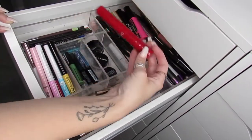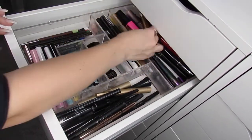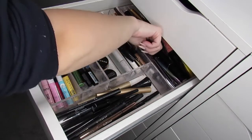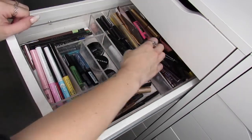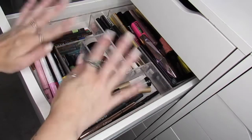So we have the NARS Climax. We have, again, this is just the Grande Lash. This is the serum. We have the Too Faced Damn Girl mascara. These ones right here are some of my favorite mascaras in the whole world. These are the Lancome Definicils. And then we just have a lot of drugstores. So we have Wet n Wild back there. We have some Rimmel London, you know, all that jazz.